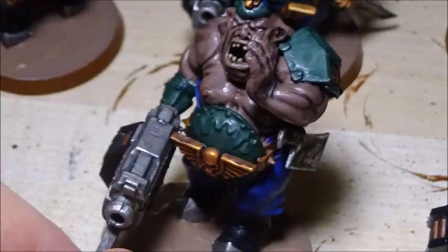Think about that for a second. They are the cheapest Guard troop choice. The Loyal 32 just got cheaper, potentially. The Loyal 32 is 180, or 185 if you're going pure Tempestus, because it's 40 points for a Rod of Command, for 40 points for Tempestor Prime.